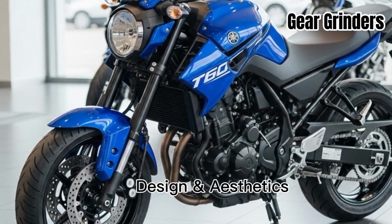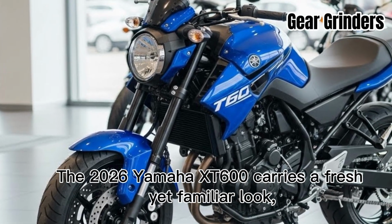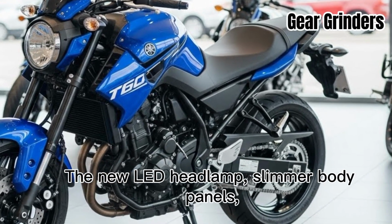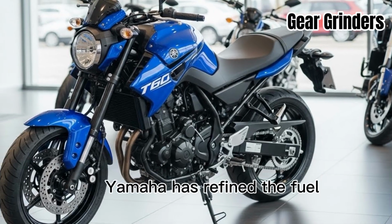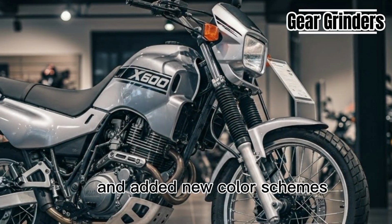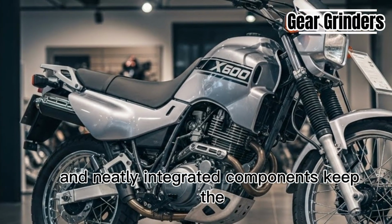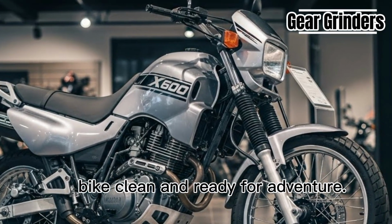Design and aesthetics. The 2026 Yamaha XT600 carries a fresh yet familiar look, blending retro dual sport vibes with sharper modern touches. The new LED headlamp, slimmer body panels, and improved ergonomics give it a more aggressive stance. Yamaha has refined the fuel tank shape for better comfort and added new color schemes. Inspired by classic XT heritage, lightweight construction and neatly integrated components keep the bike clean and ready for adventure.